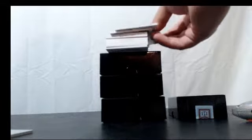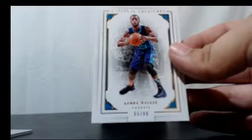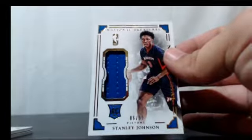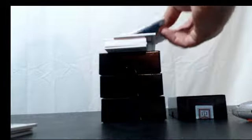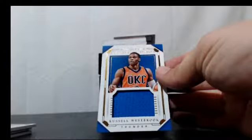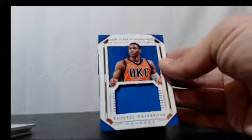We are going to start out with a printing plate. Looks like Mr. Pau Gasol. Yeah, Pau Gasol. Number to 99 base, 55 of 99, Kemba Walker. Numbered 6 of 99 rookie jersey for the Pistons, Stanley Johnson. Numbered, what does that say? 52 of 75 for the Thunder, Russell Westbrook.